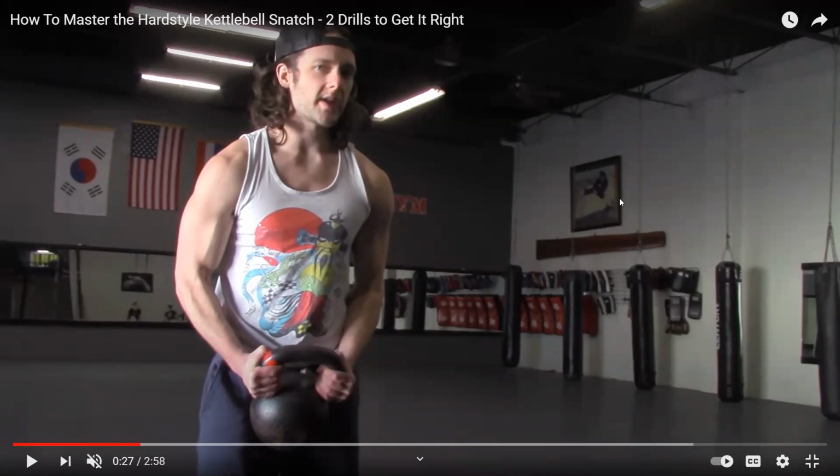It is really a full body strength, power, and conditioning move. We're not just working all the lower body muscles, but we're hitting a ton of the upper body, especially upper body pulling muscles as well.